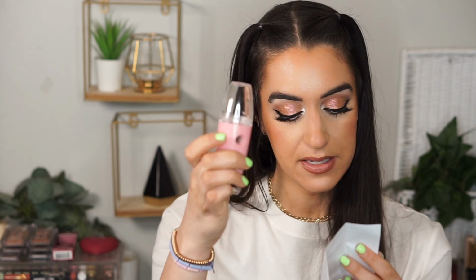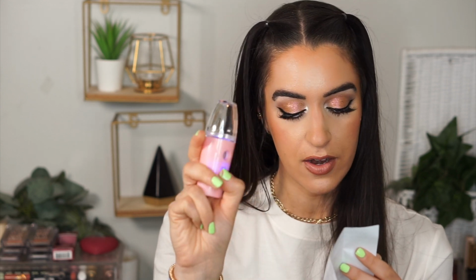It says keep your skin hydrated all day long with regular misting. Can be used with rose water and toner to upgrade your skincare routine. It's also great for setting makeup. There's even a little instruction packet in here. So I think what you do, I have to figure out where you put the water in because it opens up. Okay, this is the water tank. This is where the mist comes out of, and then this is the on and off button.